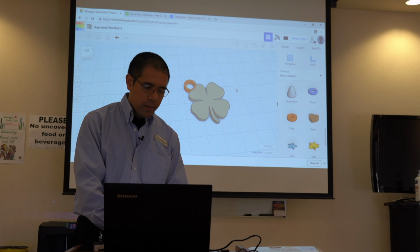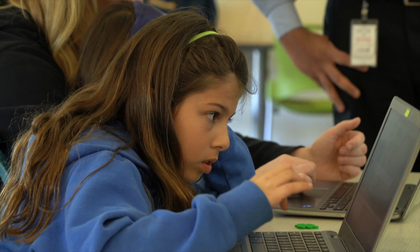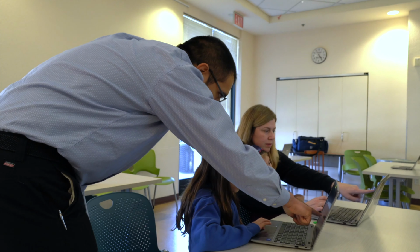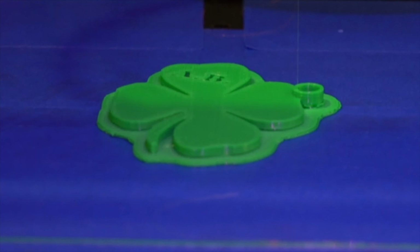Well, they went right into it. It's like they know this technology already. You could do basically anything you want to make if it's in your imagination, and if the physics are right, you can do it. I think just exposure to new technology, and it's probably technology they'll need to learn when they get older, so it's perfect.